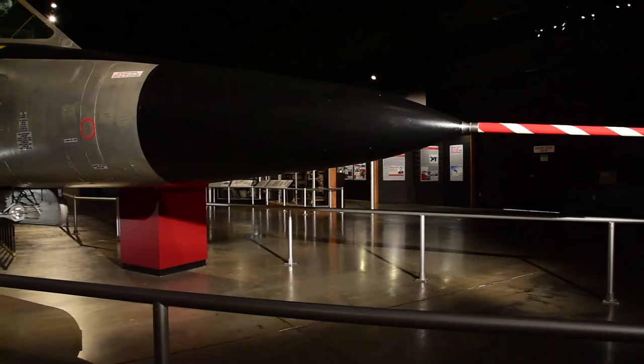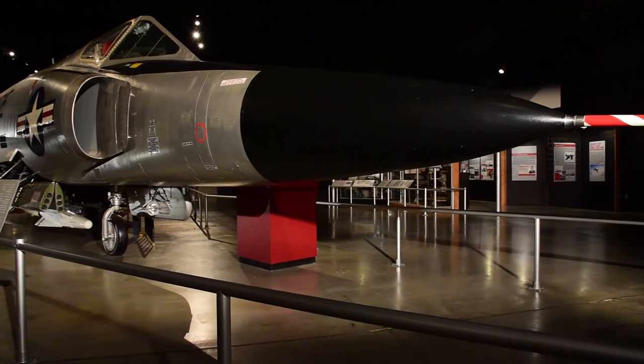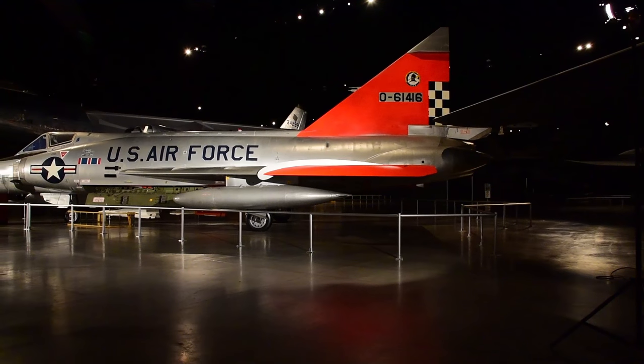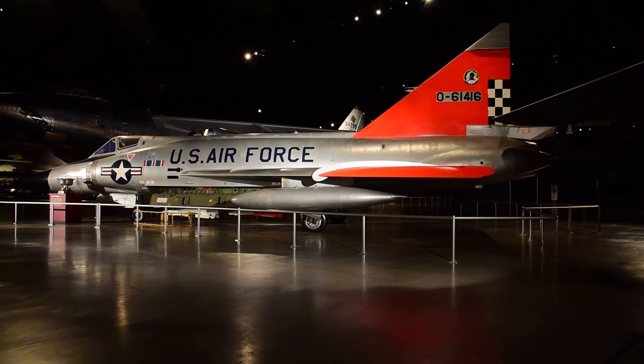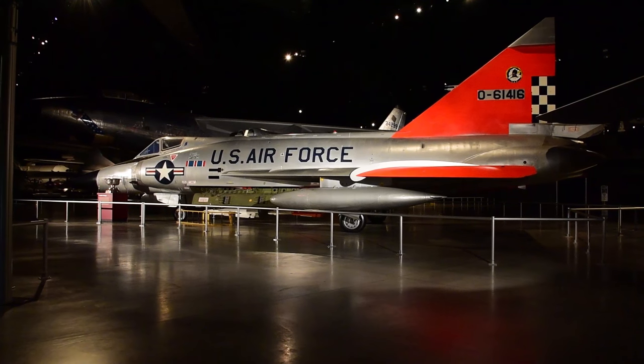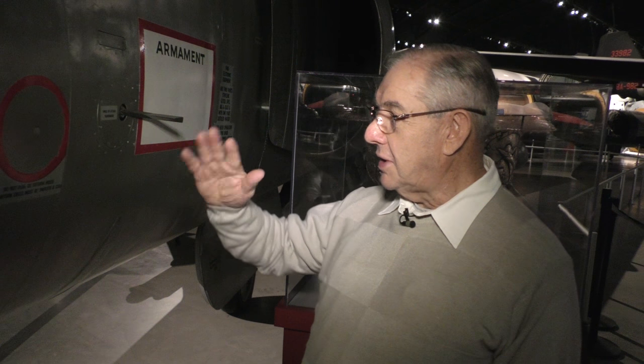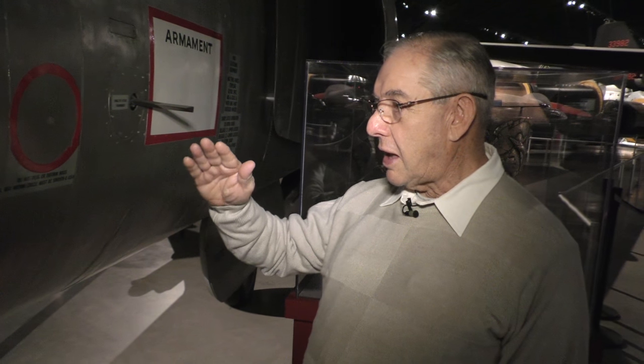This is the original color. The ones that were kept longer, like the one I flew in Germany, were all camouflaged. This one here was nice and bright and shiny, just the way you see it, is how I flew it in Iceland. This is the angle of attack from the aircraft that will give you the idea of how high the nose is when you're slowing down, and we'll read that in the cockpit. Or, as you speed up, it will come right on down and tell you your level, like that. And very important to control the aircraft.